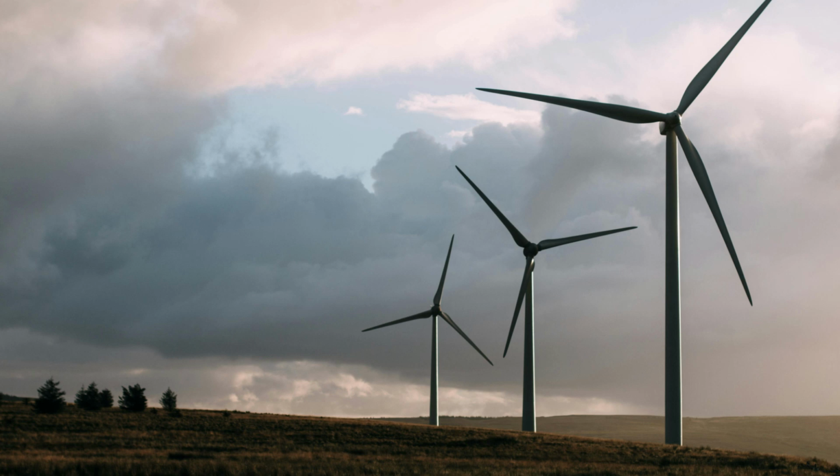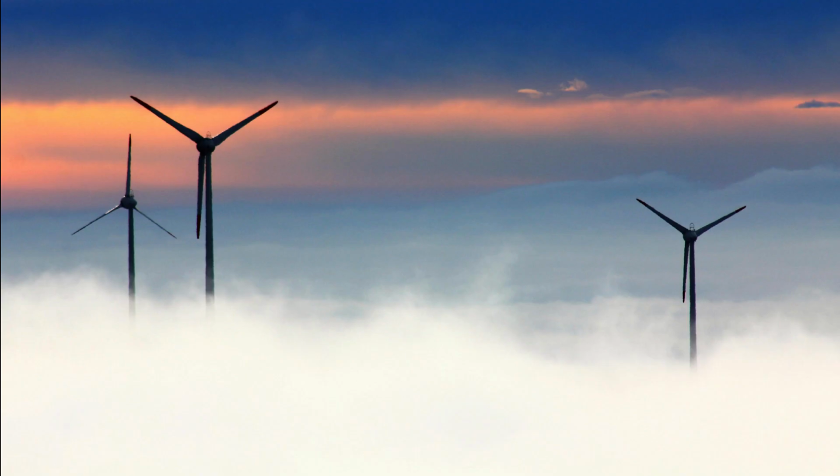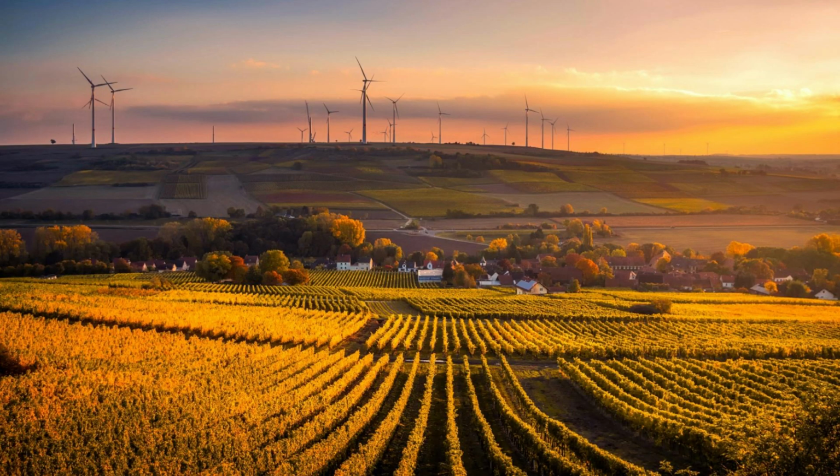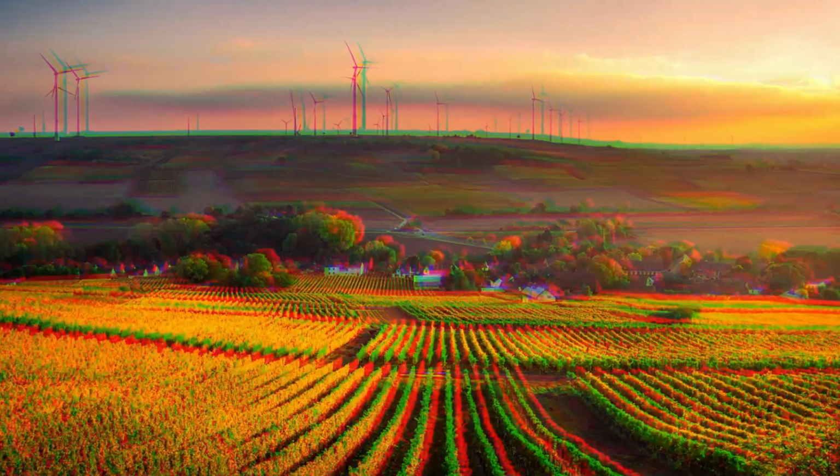You can think of each blade like a wrench tightening a bolt. Increasing the wrench's length generates more torque, which drives rotation. Similarly, adding another wrench allows for even more force. This principle also applies to wind turbines. Naturally, one might think, why not add more blades or make them longer?